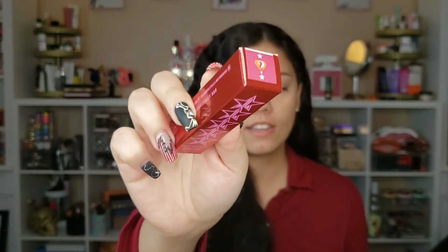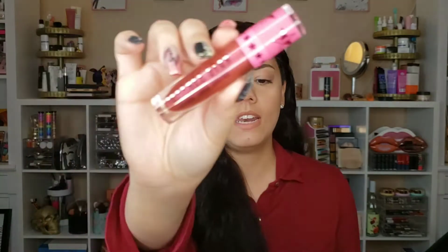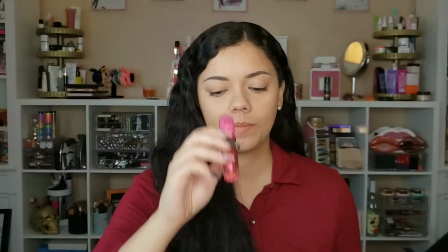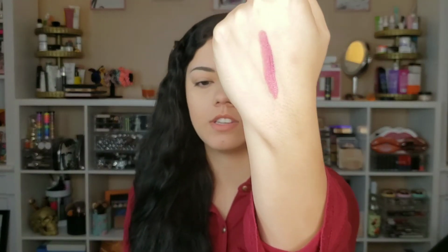The next product we have here is one of the exclusive items. It is a velour liquid lipstick in, oh, it's a mystery shade, okay. So I guess it's the Valentine's mystery shade. This is what the packaging looks like, and this is what the top looks like. And we will go ahead and open this up, because I can't really tell from the top what color it's supposed to be. And this is what the lipstick looks like. And I'll go ahead and swatch it on my hand so that you can see the color. So we'll put that right there. And that is what the shade looks like.